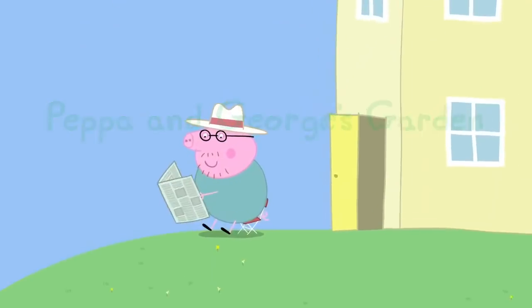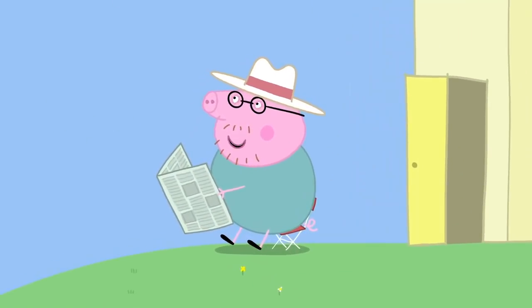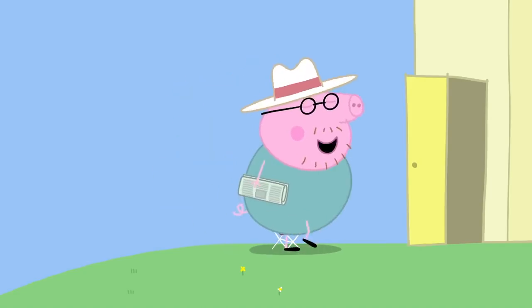Peppa and George's garden. Daddy Pig is sitting in his favourite sunny spot. What a perfect day for doing nothing. Daddy Pig loves doing nothing. How could this be better? I know, a cup of tea.